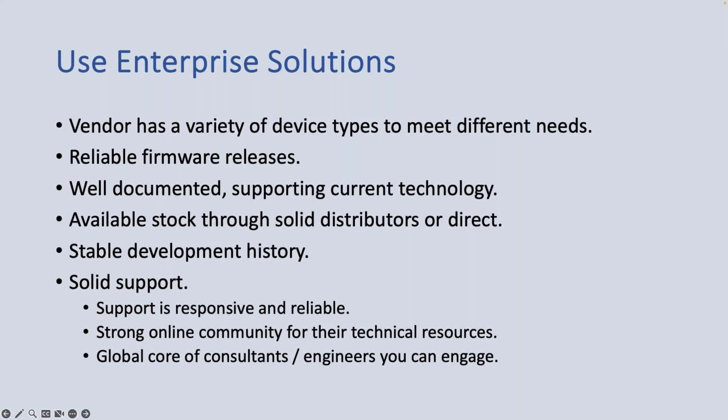You want reliable firmware releases, so you want a history of reliability with this company. You want well-documented products that support the current technologies. Stock is available through distributors or direct. They have a stable history of development, and solid support is a very important part. That's not just support from the vendor, but also support from consultants and engineers that you can engage, as well as a strong online community for those types of things that you can just reach out for a quick answer.